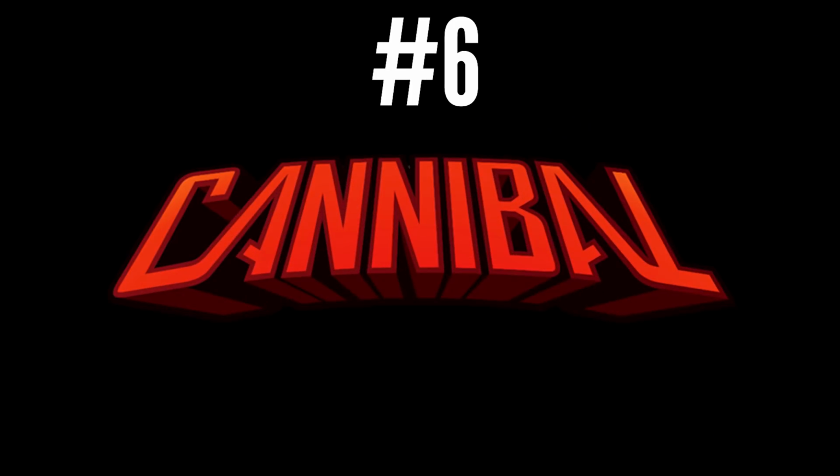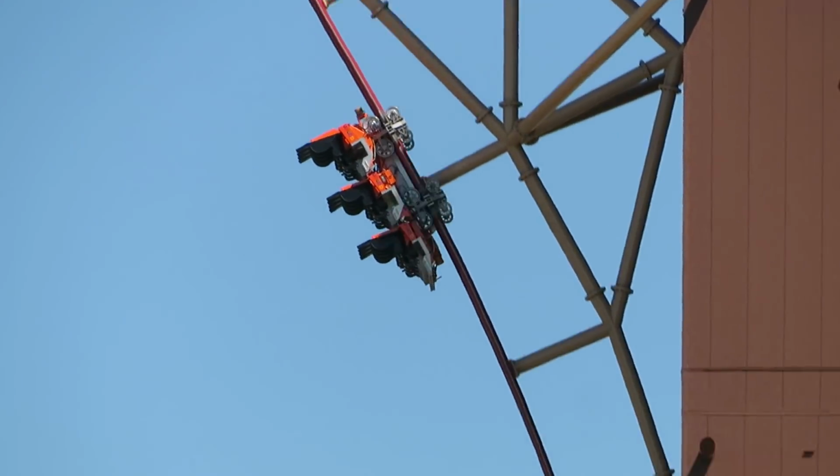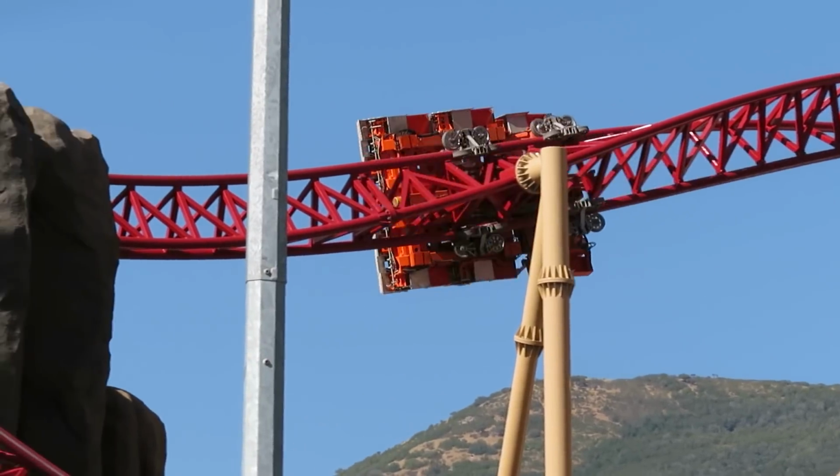Number 6. Cannibal at Lagoon, the Lagoon Roll. As great as the 116-degree drop is, some people may argue the best part of the ride is the Lagoon Roll.